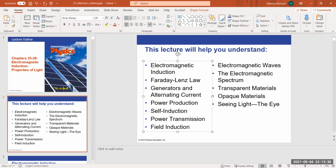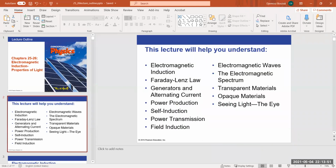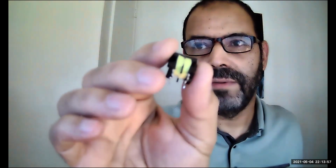You need induction in transformers, and usually you have a primary and secondary. You have the primary inducing a current in the secondary, and this is really how this works. So this is the principle behind a transformer. Transformers are essential in power distribution. Without them, you cannot really deliver power to any point. Obviously, I took this from an electronic device.